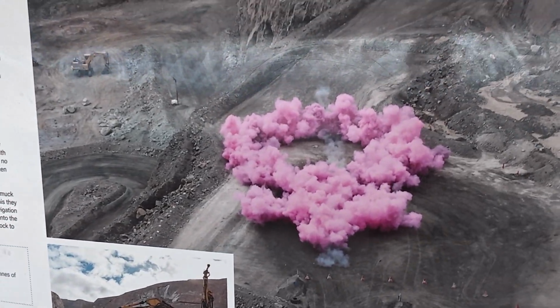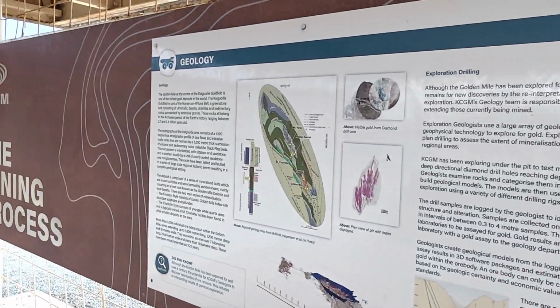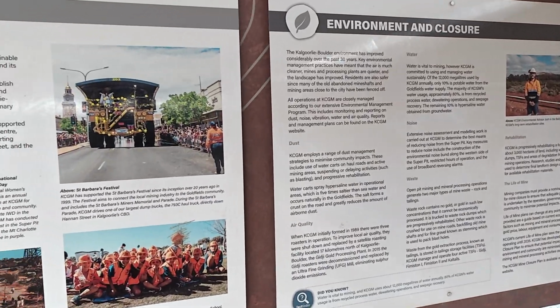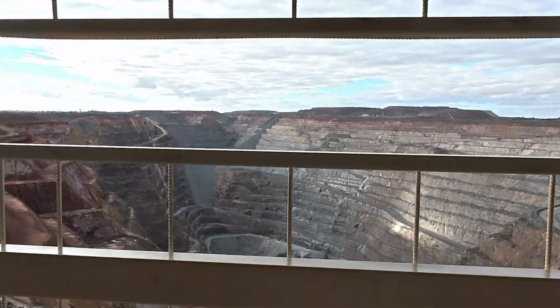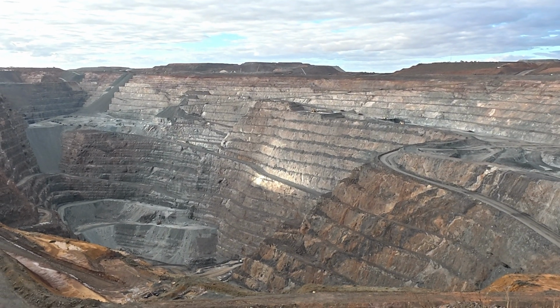You're not allowed in here when they do blasting, so obviously no blasting today. Since operations began in 1989, the Super Pit has produced more than 20 million ounces of gold. The lookout gives you incredible views and there's plenty of signage sharing the history, geology and sheer scale of the operation.